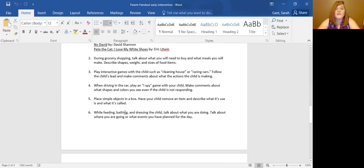Place simple objects in a box. Have your child remove an item and describe what it is and what it's called. You can do that in a hat or even in a shoe or something. You can hide an object somewhere and just have him pull it out and describe it to you. You can also do this when driving your car, playing an I Spy game with your child. Make comments about what shapes and colors you see to the child.